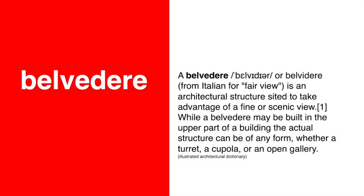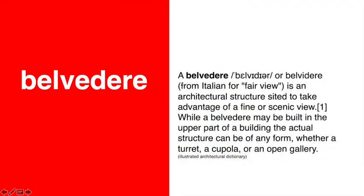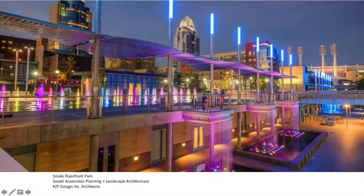This is a good place to talk about Belvedere. A Belvedere is a structure sited to take advantage of a finer scenic view, either built up as part of a building or as its own thing. So these upper level viewing platforms here act as belvederes because they allow us to overlook a scenic landscape in this portion of the river.